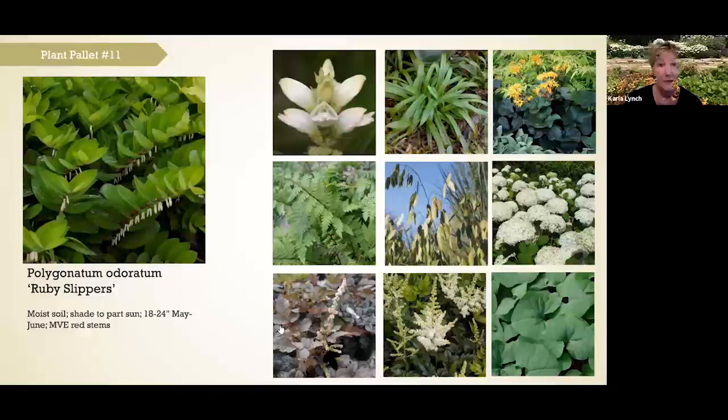And I like the idea of using, I think this is Chocolate Shogun, an astilbe, and the ligularias that have the dark foliage. And then we can use that cream gentian, and we can use Annabelle hydrangea, the white flowers here.